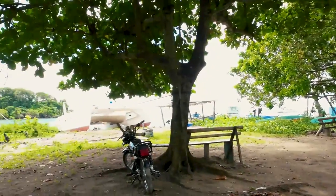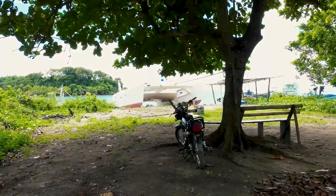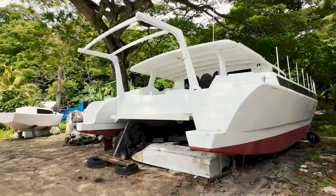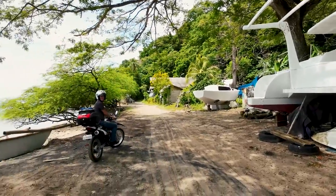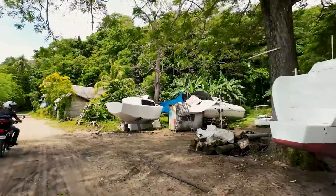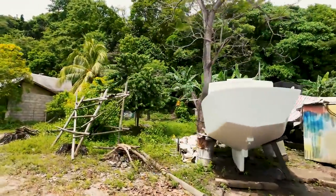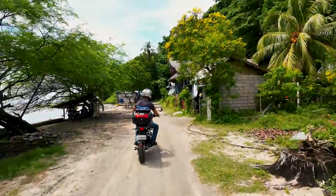That's probably one of Nigel's catamarans that he builds. It's blooming huge! Wow, just beside the road. Just right past these massive boats. Oh, there's another one in there. A few more there. That's all fiberglass, wow. Beautiful boats.